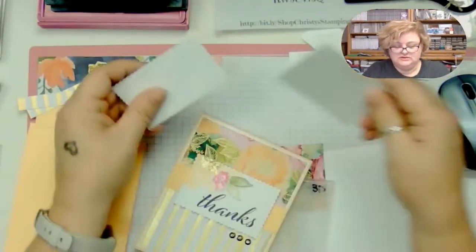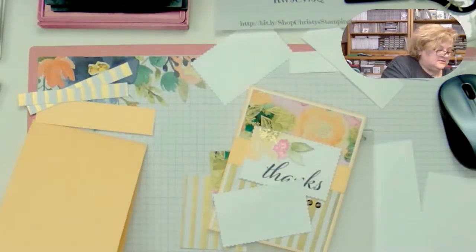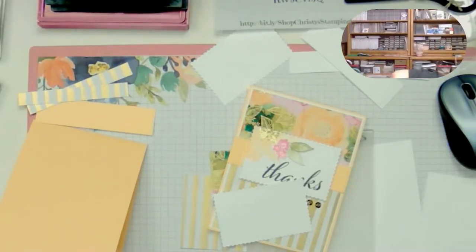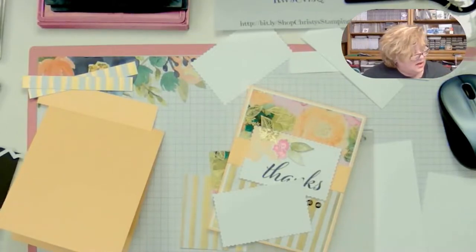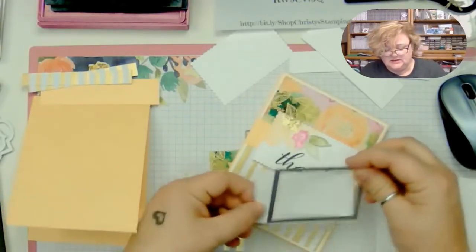And then I showed you I've already die cut out these super cute pieces. Oh my gosh, I just dropped them on the floor. Hold on one sec. Hopefully they didn't go spinning too far out of control. Okay. It was the third biggest, right there in the middle. And that's what I die cut out.